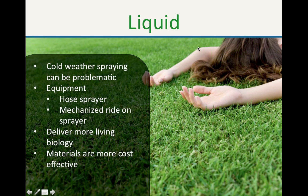Now, surrounding the liquid, there's good and bad. There's pros and cons with anything. So with the liquid, some of the cons would be that cold weather spraying can be problematic. If you have a spray pump and it's freezing weather, obviously you could blow that pump, crack the pump or lines or anything. So it's just that cold weather spraying with the liquid. Storage overnight when it gets to freezing temperatures can be a problem.